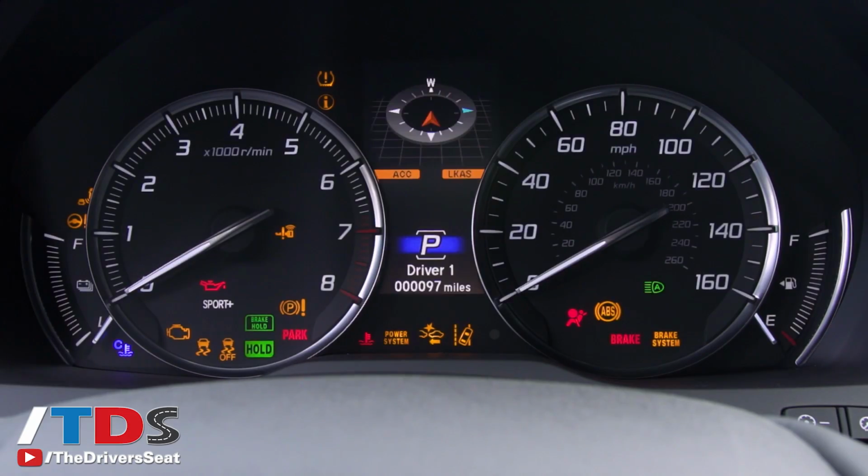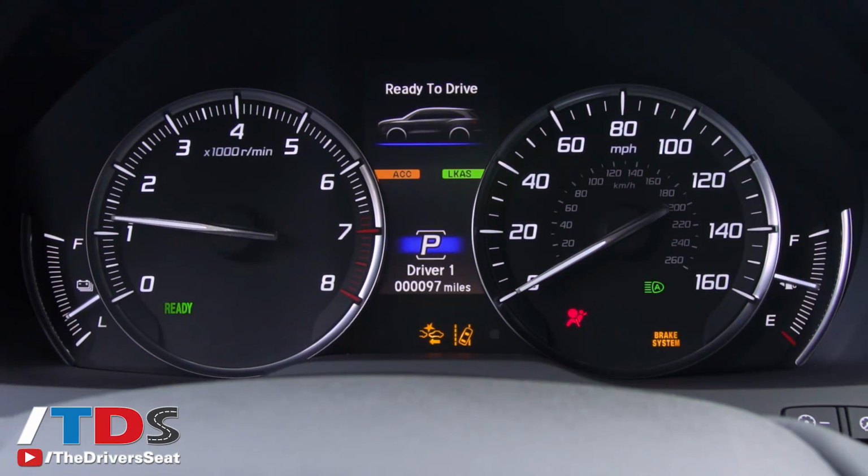It's only available in the top 2 trim levels, but for an extra $1,500, you're actually going to get about $500 a year in fuel savings, so that's a real benefit for owners.